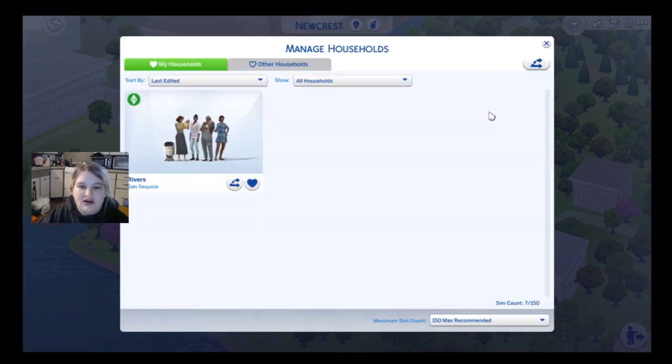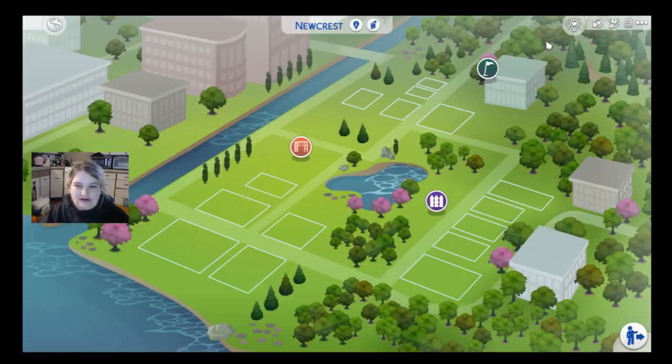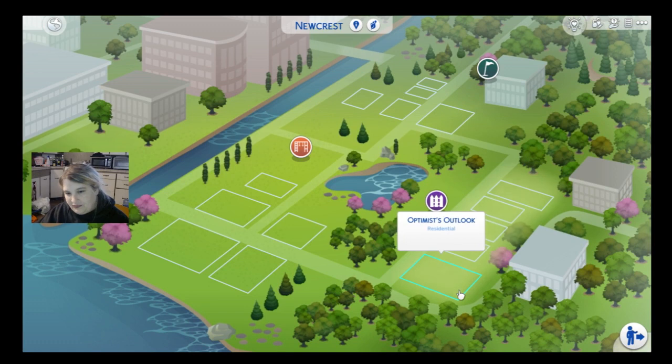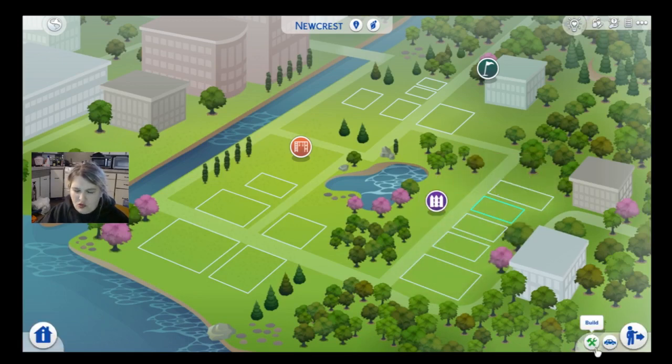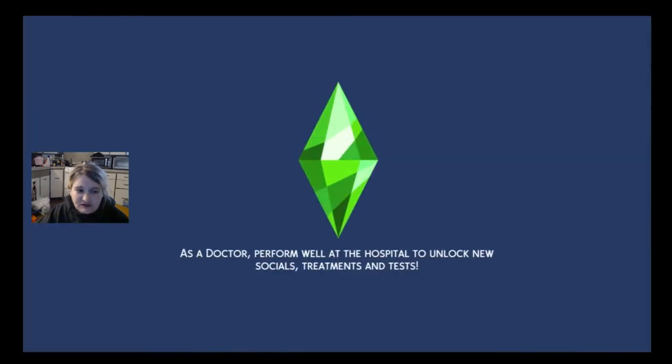So we're going to build three houses on the same, probably on the same lot, I'm hoping. These might actually be the better ones here because they're all the same size. And we don't really have to worry about money too much because there's over 400K in the house.